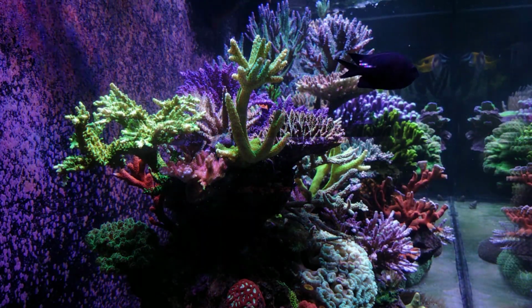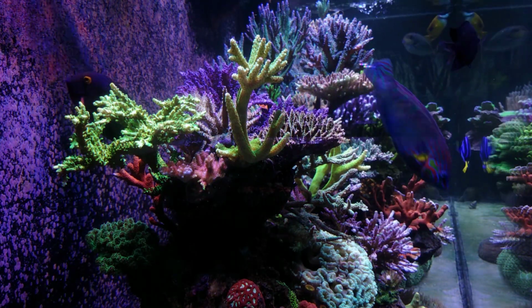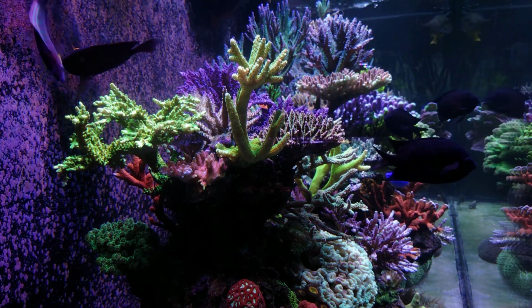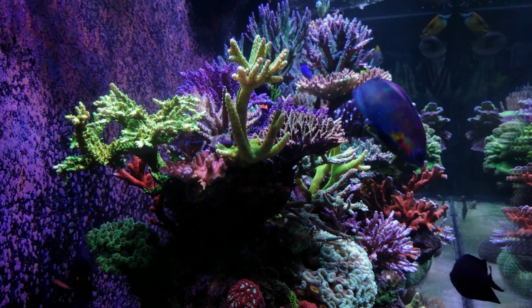I was like, oh, shit, what's going on? So I went ahead and I triple checked that, said 5.6. I also checked the frag system. It gave me a normal 8.0. So I was like, okay, there's something going on here. So I went even farther. I changed the batteries in the Hanna Checker, and I also brought out my Red Sea test kit.